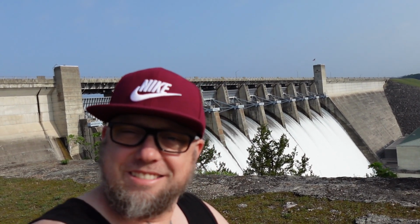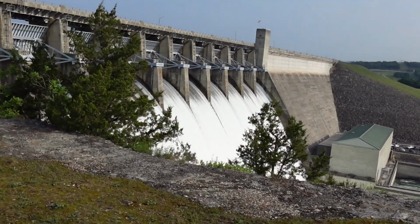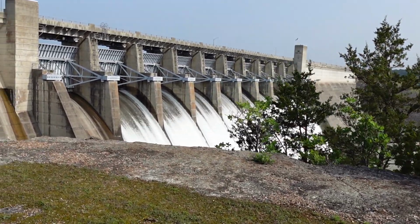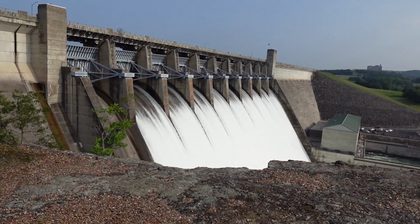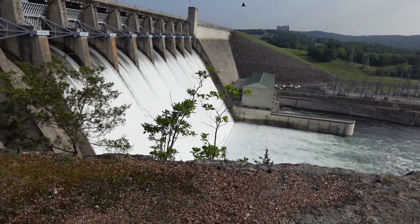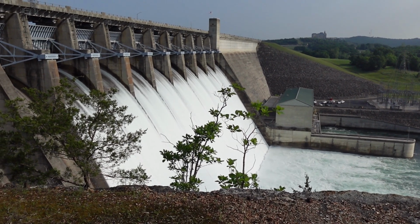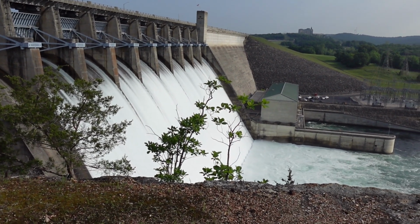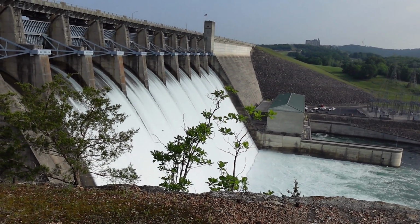Gates are open still. Yeah, I think it's been over a week now that these gates have been open, at least close to a week. And it's still, I can only imagine how much water's going into Lake Taneycomo. Such a cool view. I just decided to pop on down here and see if the gates were open still, and they are. Still pouring tons of water into Lake Taneycomo there. Pretty awesome to see still.